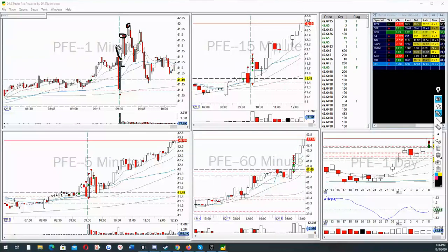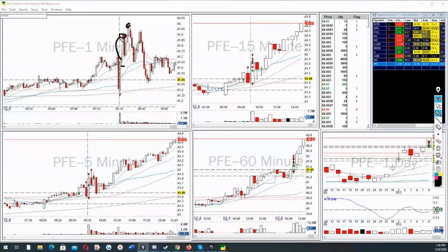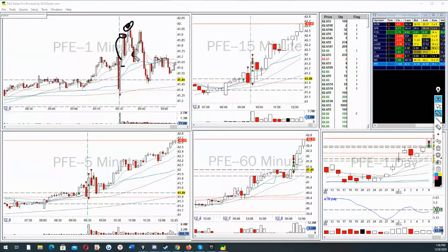Taking small partial. Now the first partial was at around almost 3 hours, but it was small, 20%. Another small partial, exiting the rest at break even. Unfortunately, that was a bad exit. Why is that? Because this is a retest. Should have held on to it.